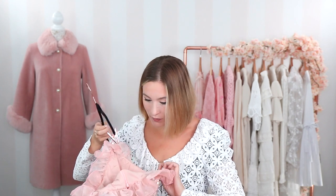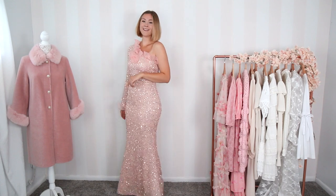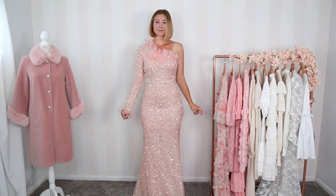Okay, this next one from Chicwish, I couldn't help myself. You know, sometimes I just have to go all out girly. Oh my goodness, look at this little ruffle. Okay, so this is in a size, actually, I don't know what size this one is. I'm assuming this one is probably a medium. Once again, fits perfectly. Now this one was actually a little bit more snug, but I do think it is meant to be more like those bodycon dresses.